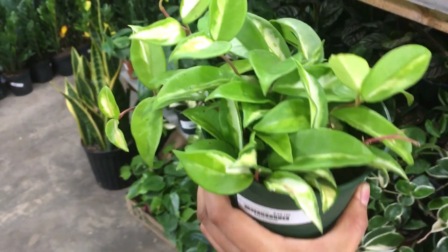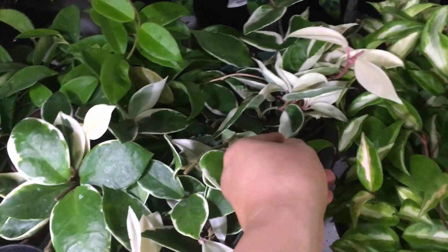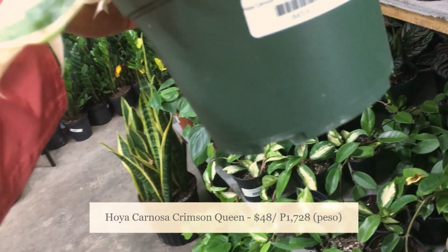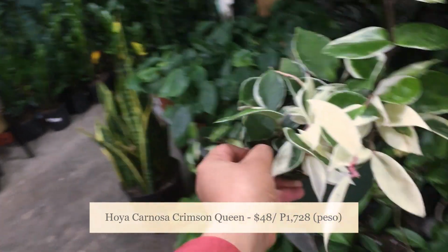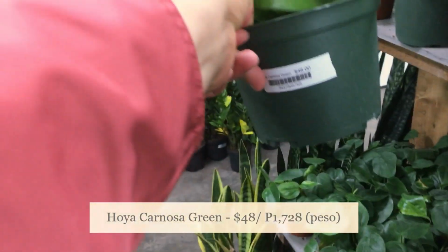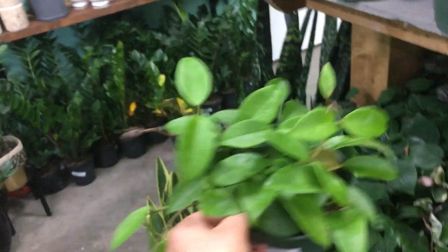$48. Wow, pretty. And look at this white one. Ang daming yung white. Look at that white. The Hoya Carnosa Crimson Queen for $48. Wow, look at that. So pretty. And this one, the light green one. Let's see what is this one. I like Hoyas, but I'm not very familiar with their varieties. The Hoya Carnosa Green for $48. Pretty.